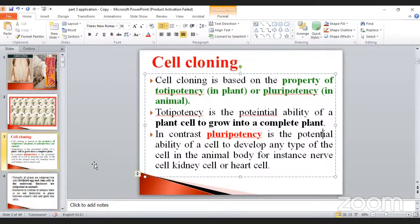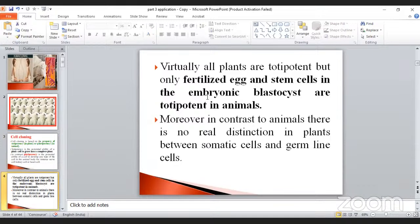Okay, so go to the next one. Virtually all plants are totipotent, but only the fertilized egg and stem cells in the embryonic blastocyst are totipotent in animals. You should note it down. All the plants, you can take any part of the plant body, so plant cells have totipotency compared to animal cells. You can take any root tip or shoot tip, because it contains the meristem, where continuous division occurs. That's why it is specific to plants.